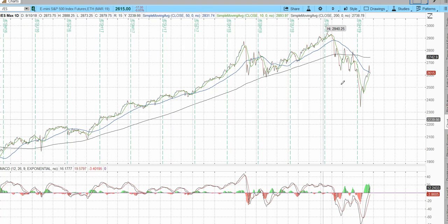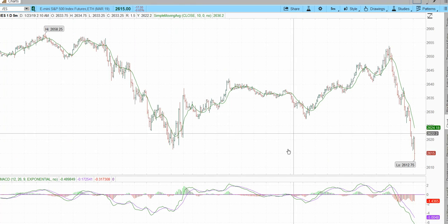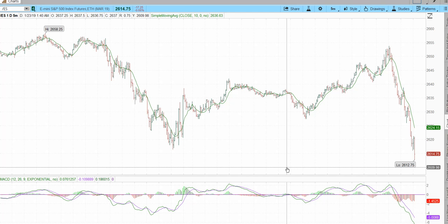Let me change this. There we go. And by the way, this market's in meltdown mode, and that's exactly what we just showed. The market broke the 10 SMA in 1953 and we went lower. We got knocked out of trend.